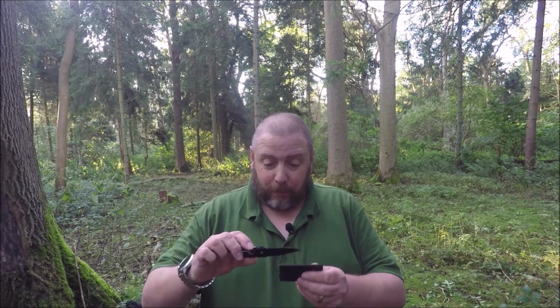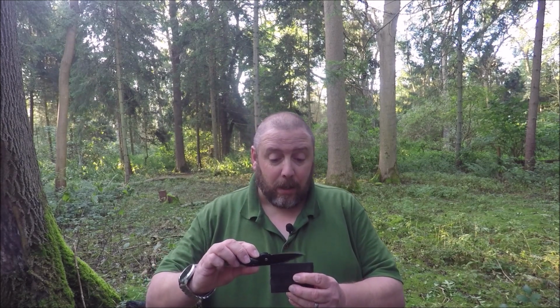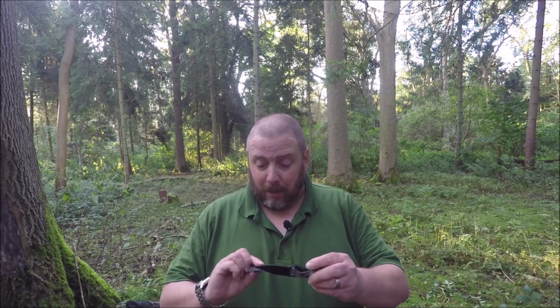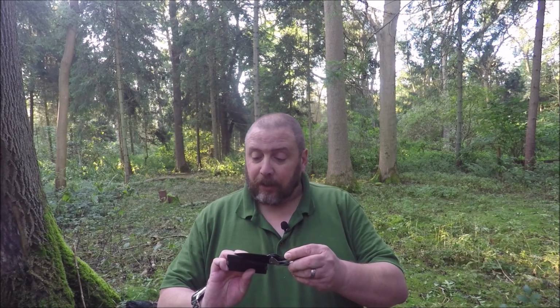Actually, what I could do for the sake of good order is measure this blade, couldn't I? See what it actually is, from there to there. Let's go from the other way. There to there is 7 centimetres. Oh, hang on. Just under 3 inches. So there we go. So that's a legal carry.